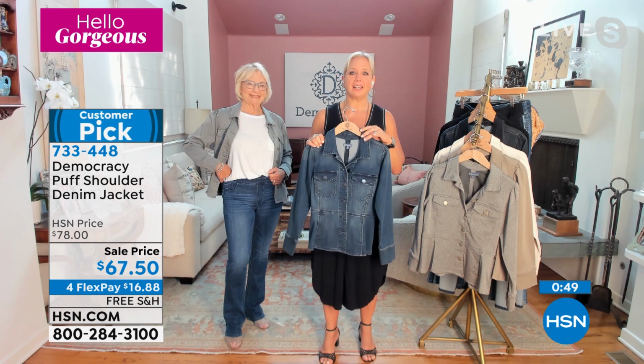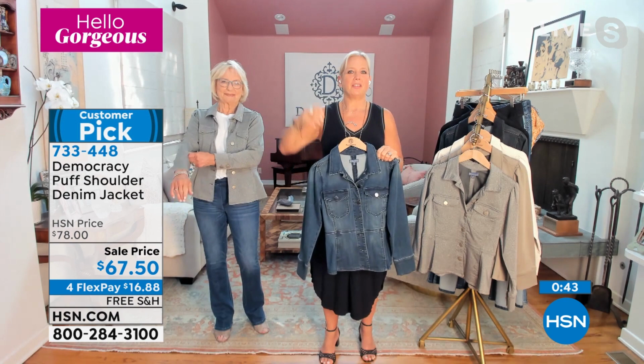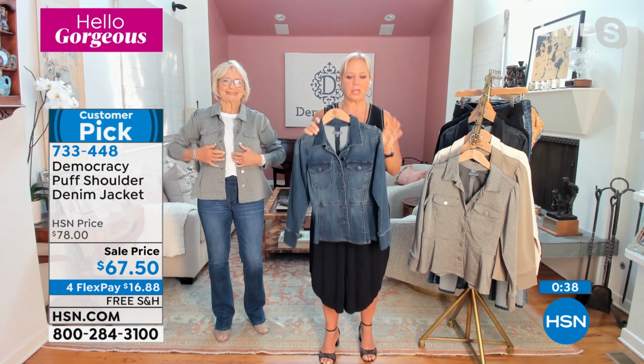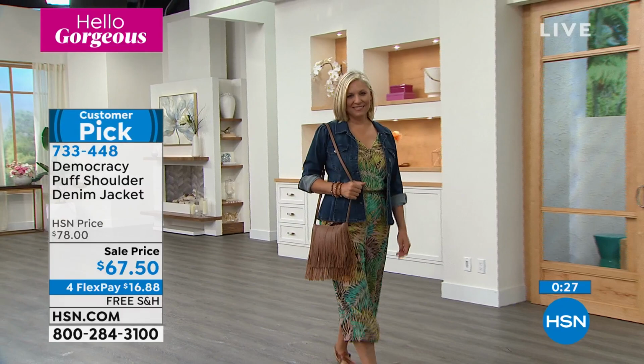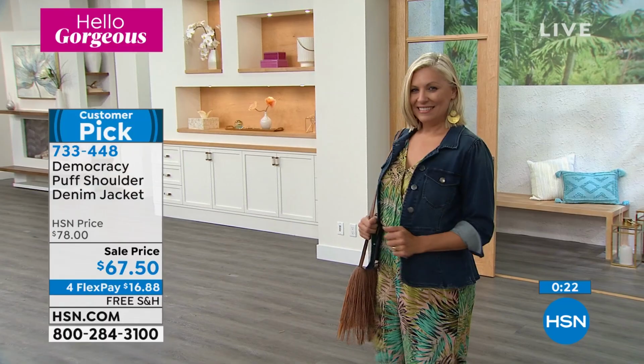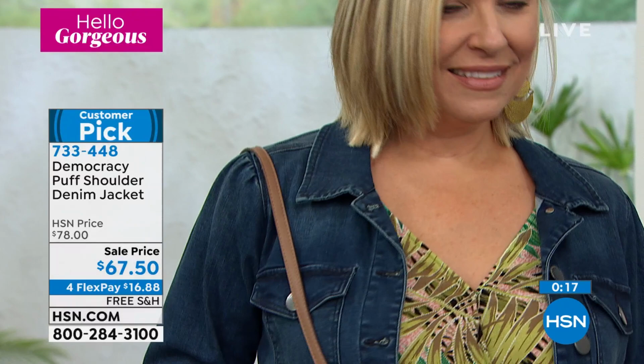It has an amazing amount of stretch to it. The blue washes are really artisanal. The other thing that's a really nice feature in the back is it has princess seams. So again, every stitch in the construction of a Democracy item is there purposefully to enhance your shape, to flatter your appearance, and to make you feel the best that you could possibly feel. Yes.